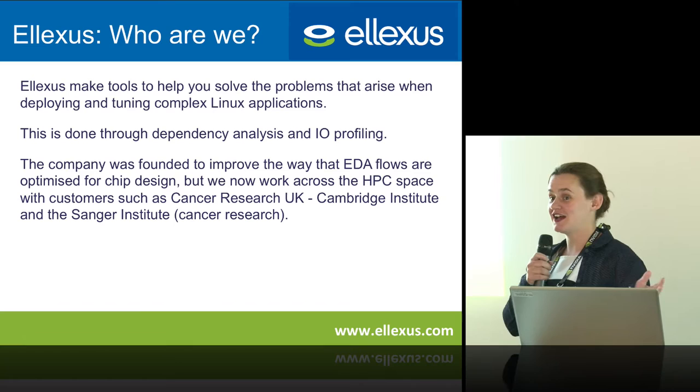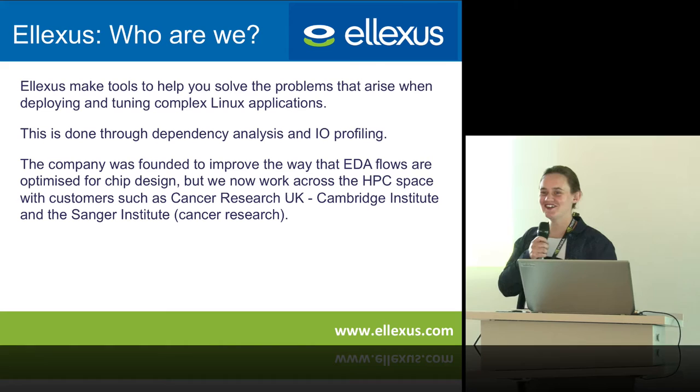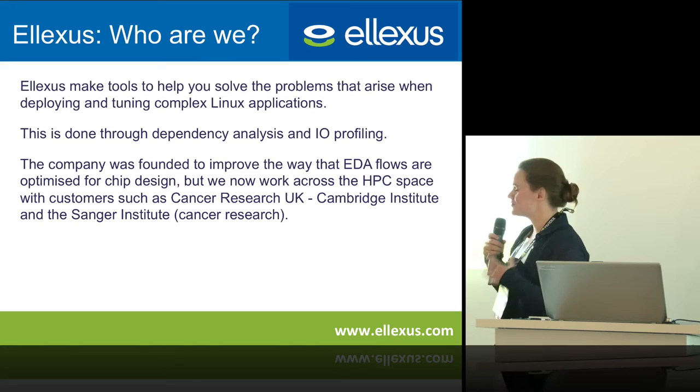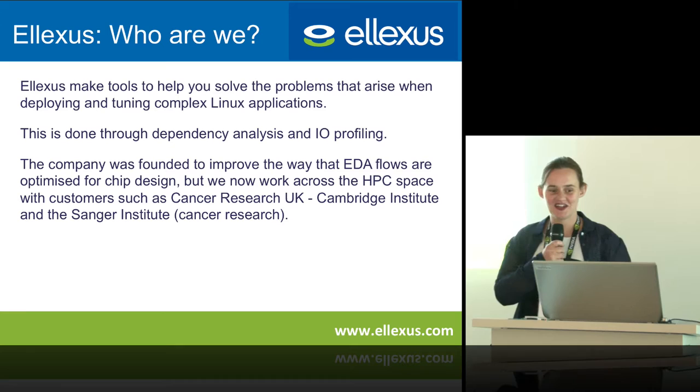Ellexus, we do IO profiling. We are the IO profiling company. I believe we are the largest privately owned IO profiling company in the world, but I wouldn't like to commit to that. I founded the company about 6 years ago to improve the way we did HPC in the semiconductor industry, but now we work a lot in various different HPC industries, such as life sciences.